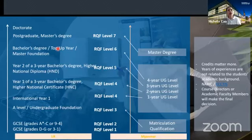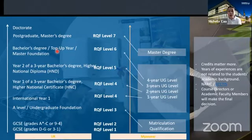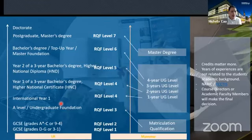For students that studied in the UK education system, for example, if you got O-level, then you can enter our foundation program. If you have an A-level certificate or IGCSE, then you can enter our undergrad degree program, starting in year 1. Okay, so those are a few examples. Okay, let's move on.